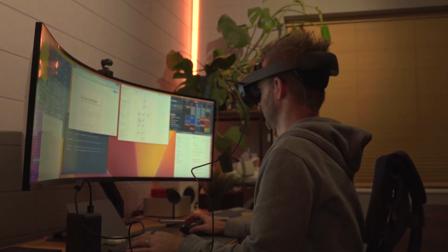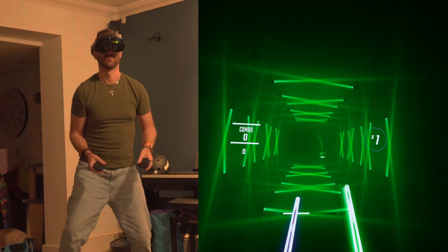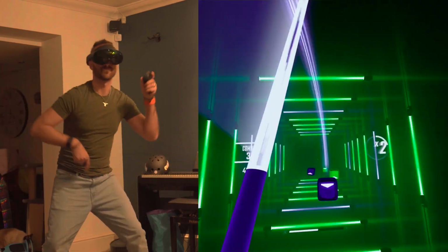The Meta Quest Pro definitely came as a surprise to those of us waiting for the Quest 3. And at $1,500, you'd have to be pretty damn sure that this thing is going to be worth it. Yes, there are more cameras, better tracking, better controllers, and a faster overall processor in the Pro headset.